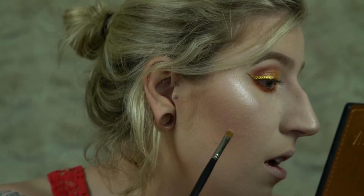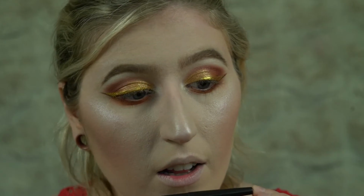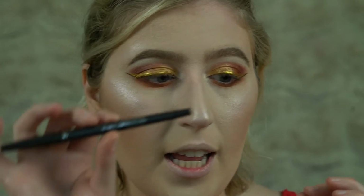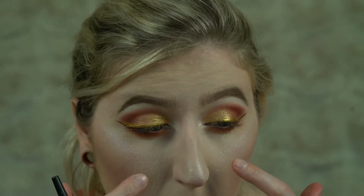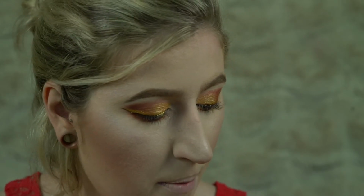That's so beautiful. Okay, so now I'm going to go into my lower waterline with the Smashbox Always Sharp 3D liner, just to smoke it out just a little bit and make my eyes, in case they're not already, more dramatic. And I'm not doing anything new for lashes, so I'm just gonna go ahead and do that off of camera. I'll be right back, you guys.